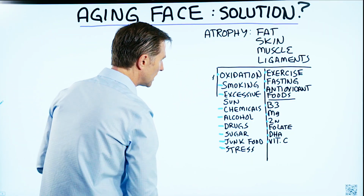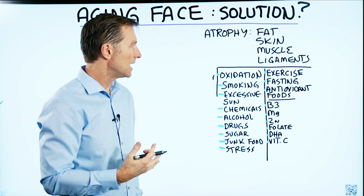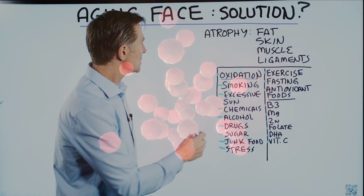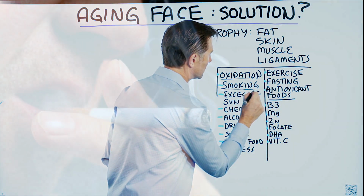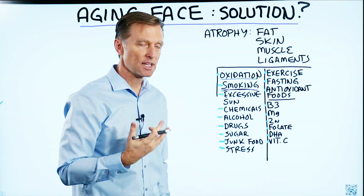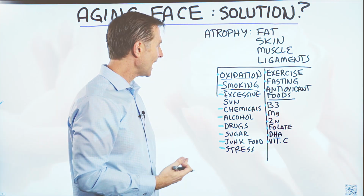Well, there's really two things happening. You have the breakdown of tissue, and then we have the building up of tissue, okay? And I'm talking about proteins at the cellular level. So you have the oxidation or the damaging of proteins. That can definitely come from smoking. Smokers tend to age prematurely. And then there's people who get excessive amounts of sun, including sunburns. Some sun is good. Too much sun could age the skin.